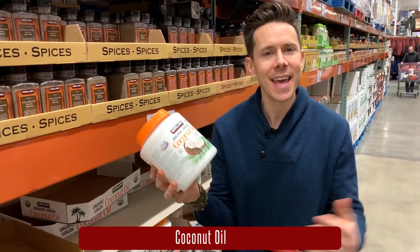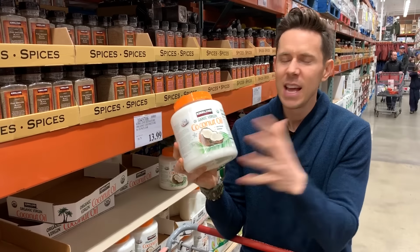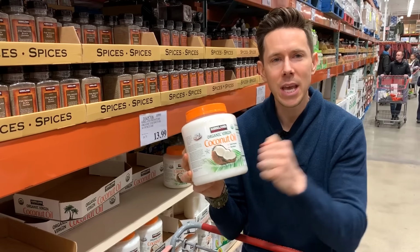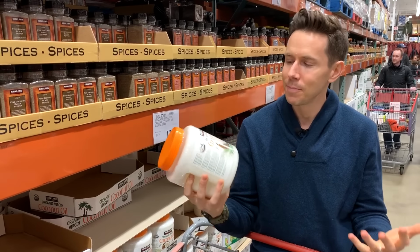Everybody was using it. Then last year, a bunch of scientists and doctors came out with articles saying, it's a myth. This stuff will kill you. It's worse than butter. It's a saturated fat that clogs your arteries.